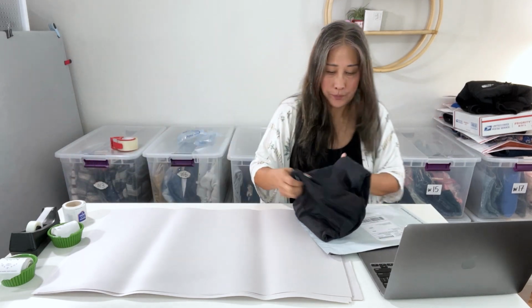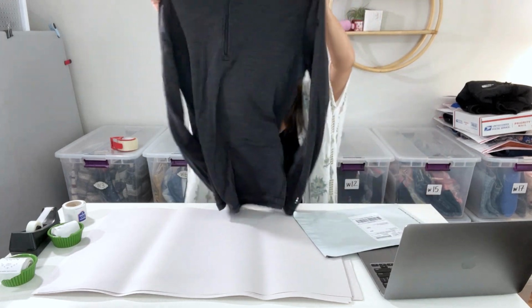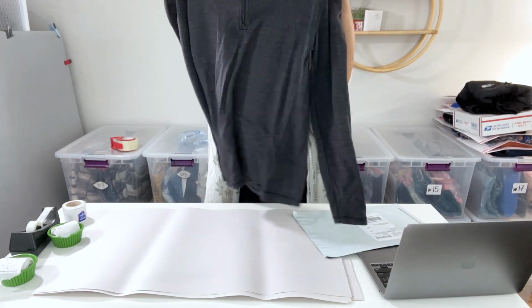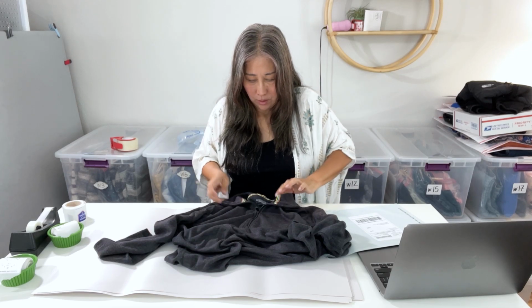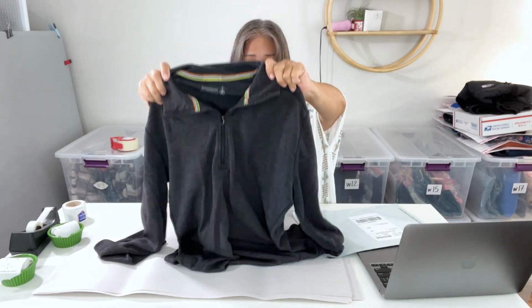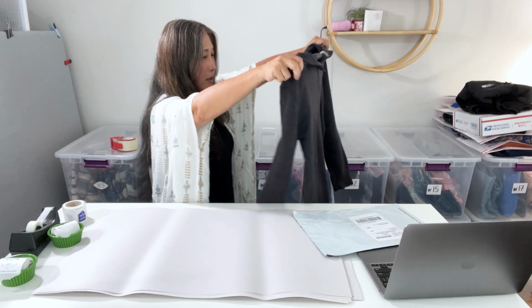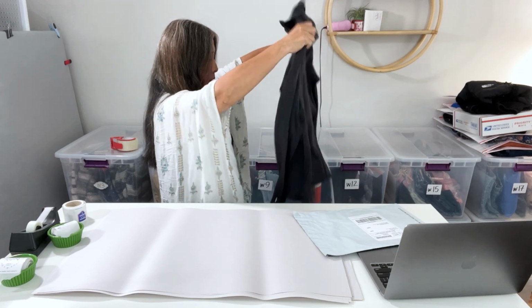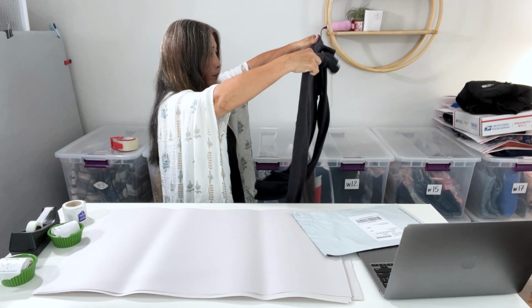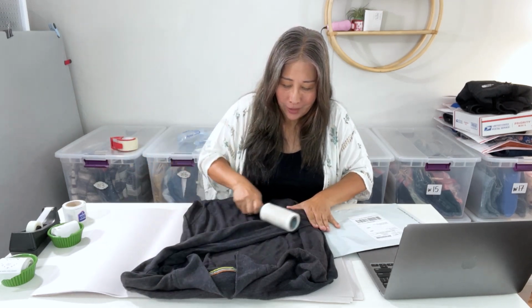Okay, next is a Smart Wool quarter zip sweater, and it appears to be in really great condition. I did not see any holes. I'm going to check it out again. It had a sort of like new feel to it. I don't see any pilling, which can happen a lot with these sort of base layer items.